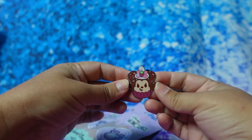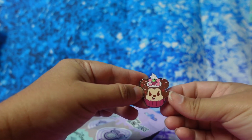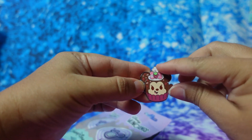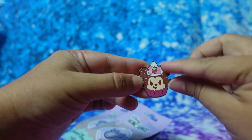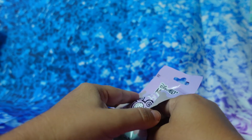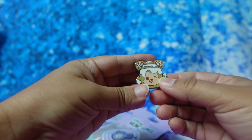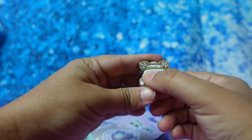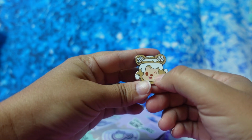This one is Minnie. She is the wild strawberry cupcake. And it looks like she has some whipped cream, and her bowl has a strawberry. Next is Mickey. Look how cute he is. He's a cinnamon swirl bun with lots of white frosting, and he looks like he's blinking his eye.